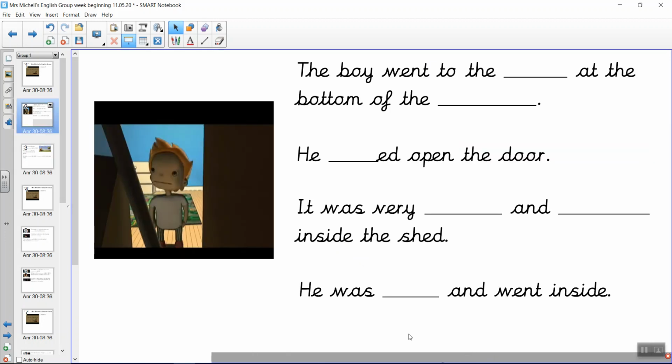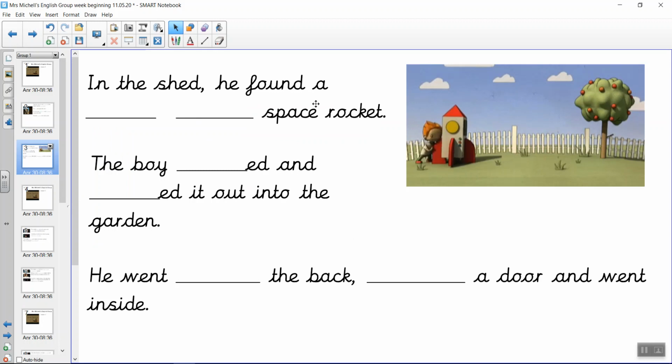So far, my story sounds like this. The boy went to the shed at the bottom of the garden. He dragged open the door. It was very dark and gloomy inside the shed. He was curious and went inside. In the shed, he found a dusty old space rocket. The boy pulled and pushed it out into the garden. He went round the back, through a door, and went inside.